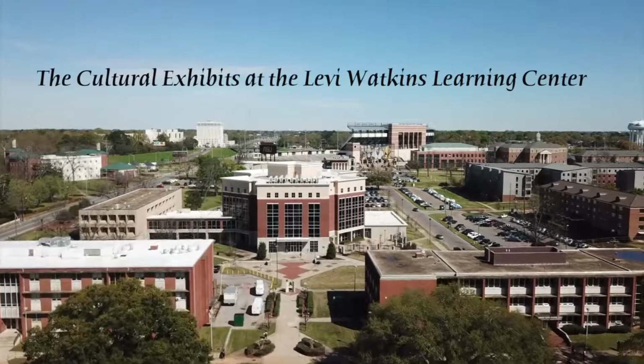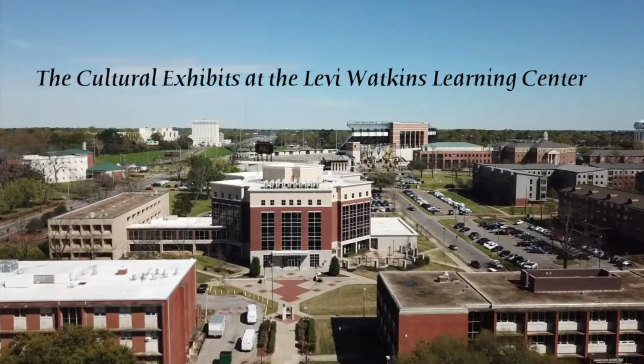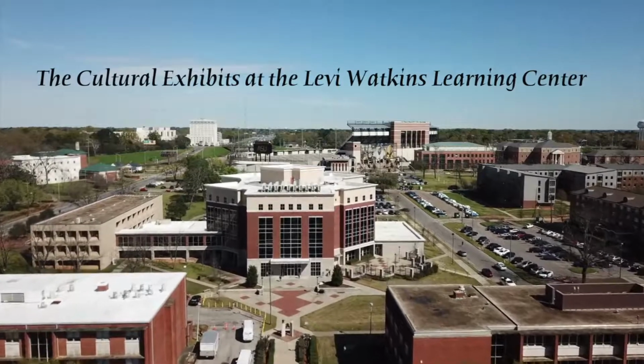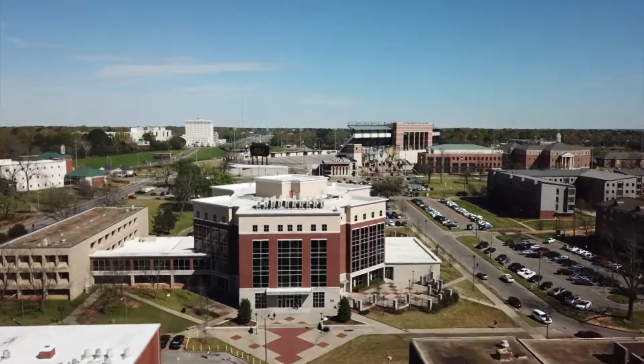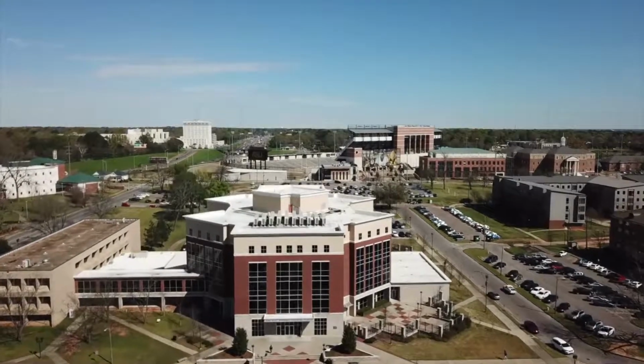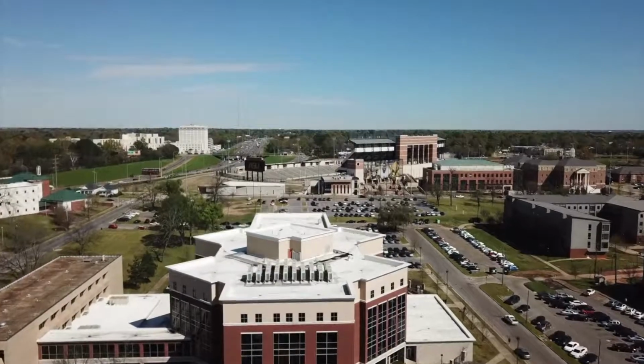Today's multimedia and digital Levi Watkins Learning Center at ASU is truly a cultural learning place that offers a unique concept among library renovation projects to teach the cultural heritage of our university.